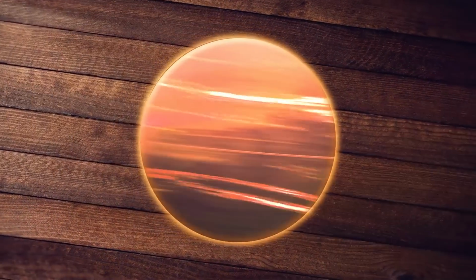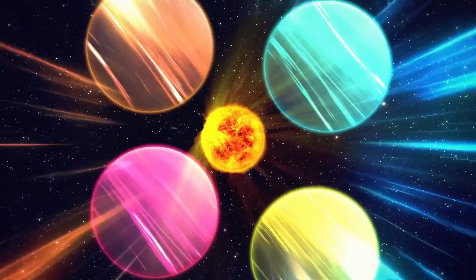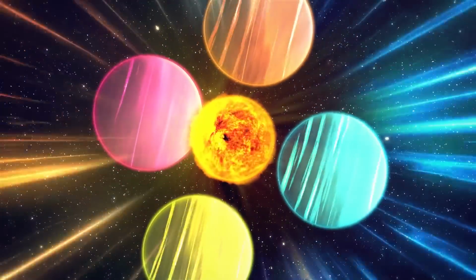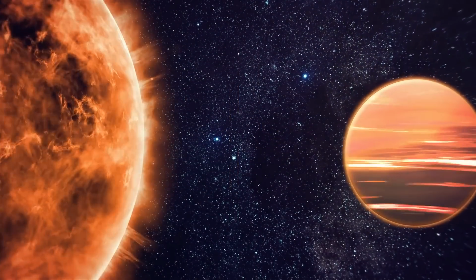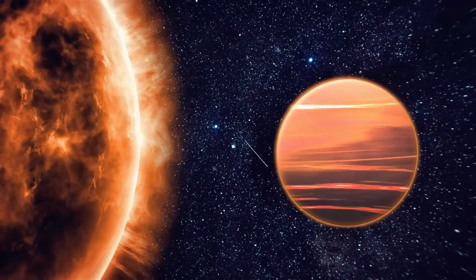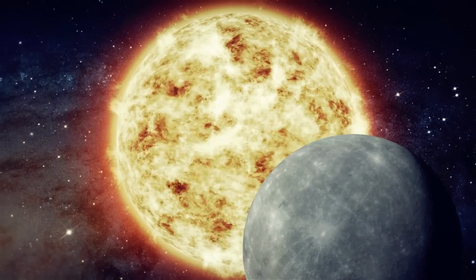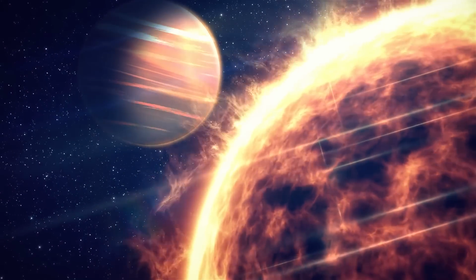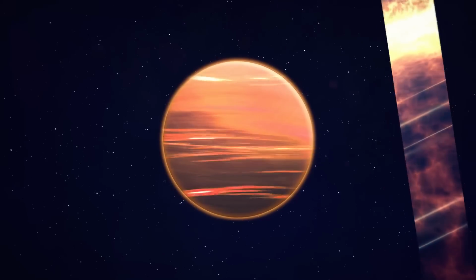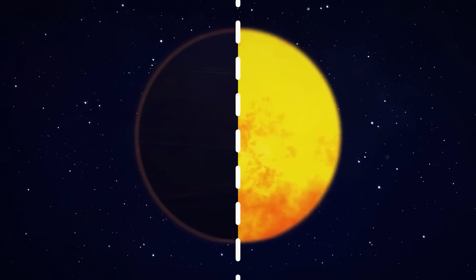You see, these gas giants are fittingly known as hot Jupiters. They like to keep it hot, so they orbit way too close to their scorching host stars. In this case, WASP 76b is nearly 10 times closer to its star than Mercury is to our Sun. That's way too close for comfort, leaving this rebellious planet tidally locked to the star. So, while one side basks in eternal light, the other is trapped in perpetual darkness.